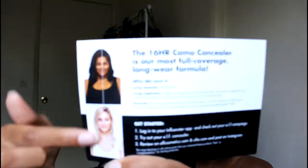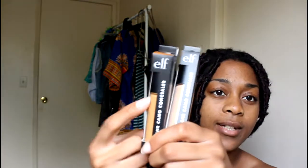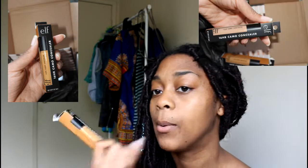Let's get into it. They have some girls right here in two different shades showing the product. With this, it gave me two concealers to choose from. Definitely this one right here is my shade, but they also gave me a lighter one, so I'm trying to see. I could probably still use it and mix it together, but this one is definitely my shade. It looks a little light, but it definitely fits me. I'm going to use this just for under my eyes and to conceal my brows. And you can see the applicator. Look how big.